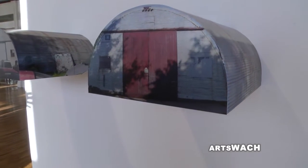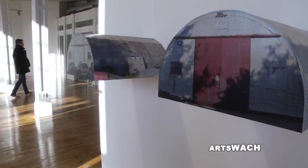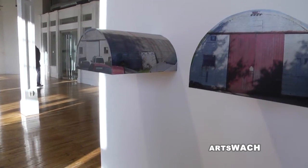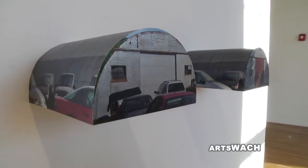And this is a good example of how I like to look at the object unfiltered. So there's clearly going to be information between me and the object, in this case the cars that are parked around the Quonset hut. I'm more interested in the fact that the images are taken in a time and place.